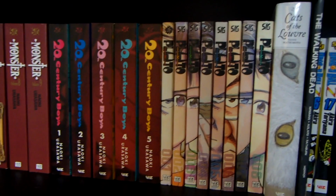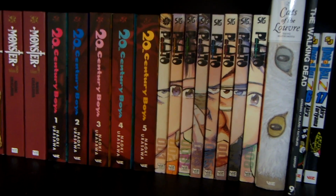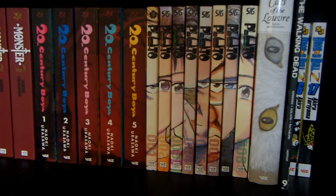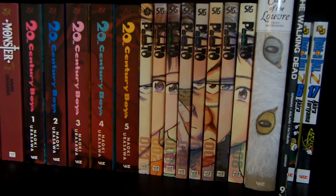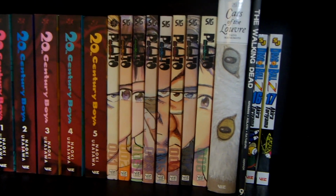And then I have Pluto volumes 1 to 8, which is completed, which is a cool sci-fi retelling of the Astro Boy story. Probably my favourite Urasawa work, which is controversial, but it was the first one I read, and it's very compact, so I really enjoy it.